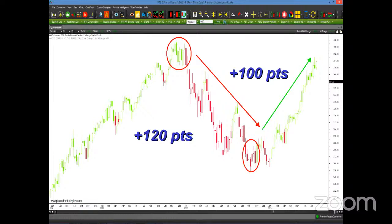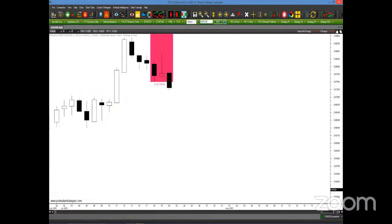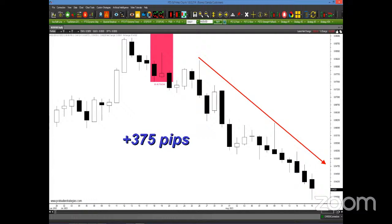Here's an ETF. How about currency pairs? Here's the Australian dollar. Going back to about a month ago at the end of July, a PSBI sell signal was generated right at the top of this run. And look what happened. It fell 375 pips coming into the end of this month, August. So that's on the downside.